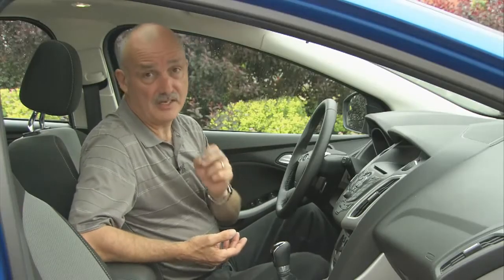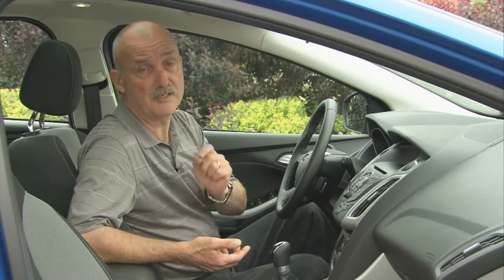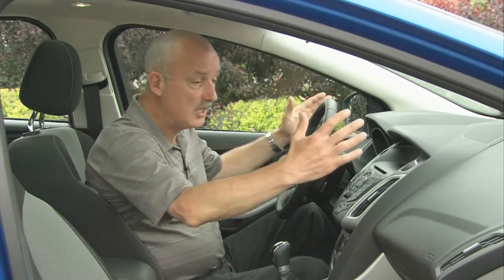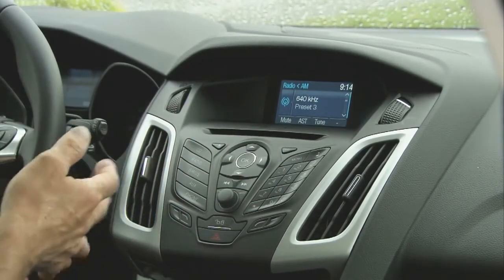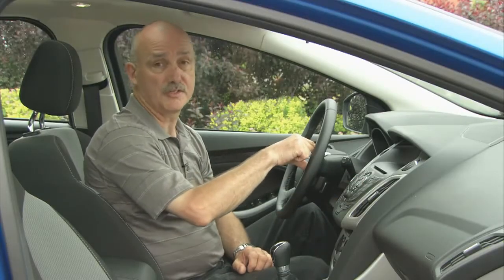The interior of this Focus has been designed very well indeed. To begin with, top-notch materials, very comfortable seats, and you can put in as much or as little as you actually want. But the one thing I really do like boils down to the driver cockpit. Over here, you've got all of the entertainment functions, as well as the phone. They're done through that screen and this controller, or this controller on the steering wheel.